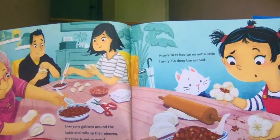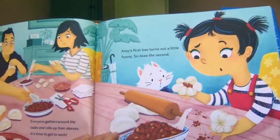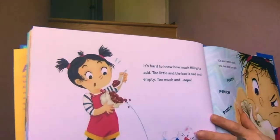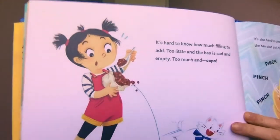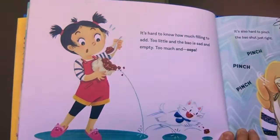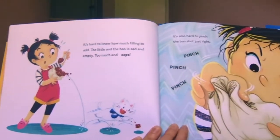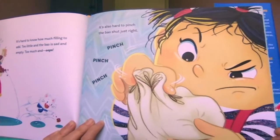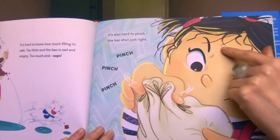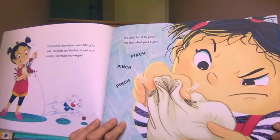Amy's first bao turns out a little funny, and so does the second. It's hard to know how much filling to add. Too little and the bao is sad and empty. Too much and oops. It's also hard to pinch the bao shut just right. Pinch, pinch, pinch. Look, it looks like on her face you can see how hard she's concentrating to try to get the pinching just right.